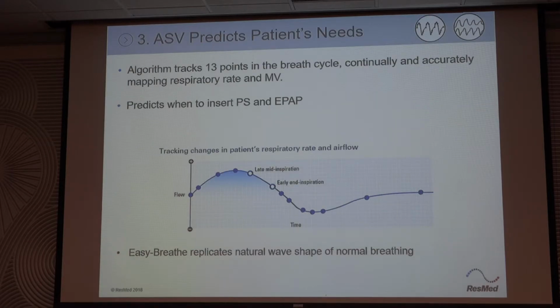And this is why it's more comfortable. Every single breath, it looks at 13 points in every single breath to know when the next breath is going to happen. If he doesn't breathe, should I put in a breath here? When do I increase the pressure support? So it's constantly, every single breath, looking at all these points, and it's a very smooth sine wave. This is the way it's looking. Why we normally breathe, we call it easy breathe. And I believe it's CFX Plus. I think that's what they try to do, this waveform on Philips. But again, it's all about comfort.